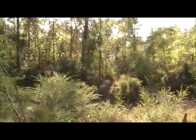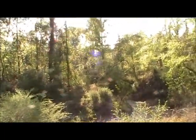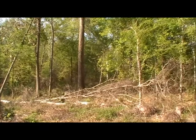There you go. There's the creek right down there, kind of backed up and nasty looking, but this area has been logged. That's why it's kind of tore up looking, but let's get to hunting.